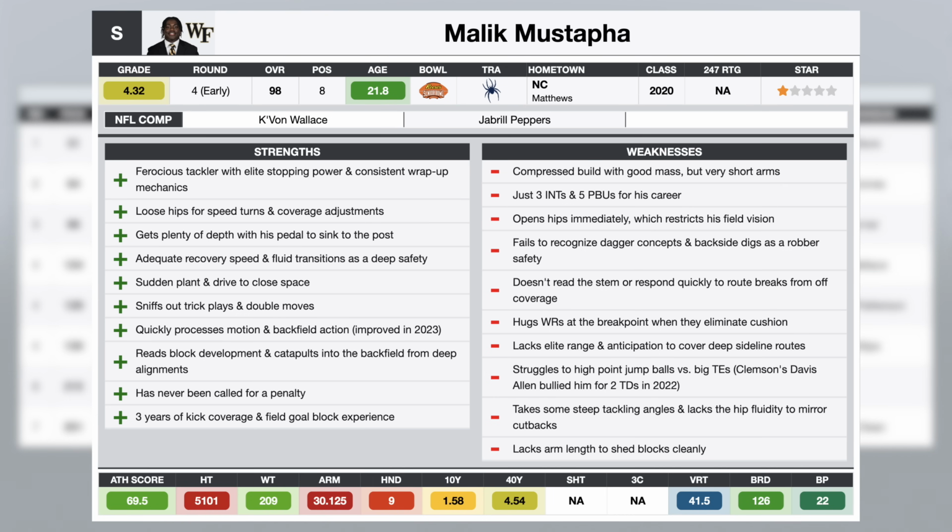So there's a lot to like with Malik Mustafa, but I think he also needs some work before he's ready to be a starter. His field vision was very inconsistent. He had a difficult time recognizing backside digs and dagger concepts. There's a lot of plays where he's the robber safety, and his only responsibility is to break on an in-breaking route from this side of the formation, and he just doesn't have, I guess, the spatial awareness to really sense it quickly enough and then get into proper position.